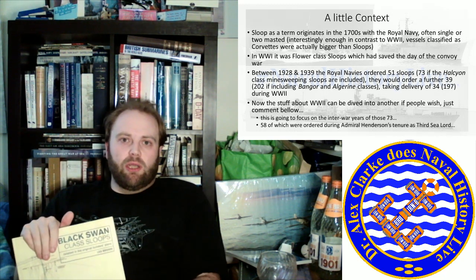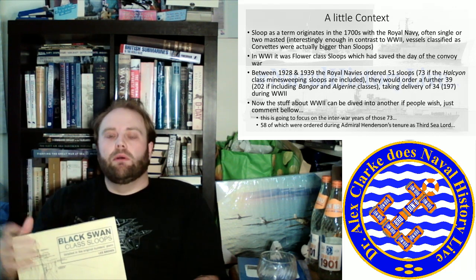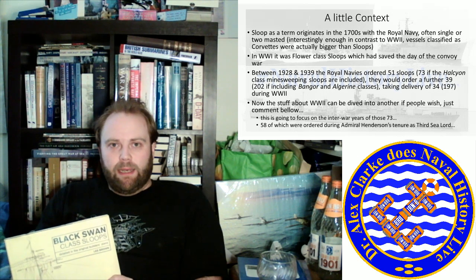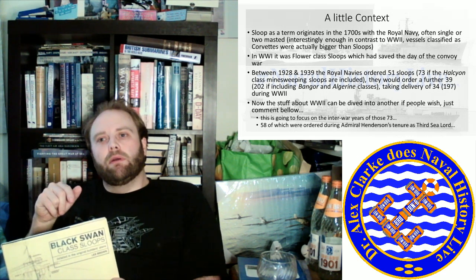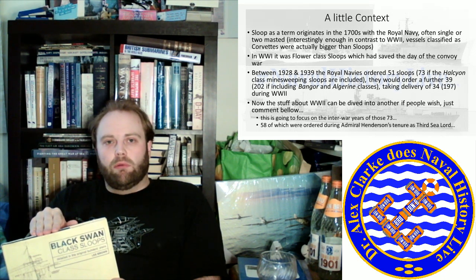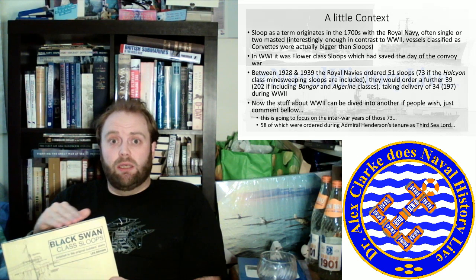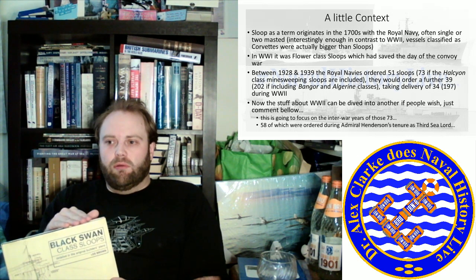Now, individually, there are ships which do better than the sloops, but pound for pound, as a collective, I don't think any class manages to beat them. It's just for assists, for total number of kills, all these things.